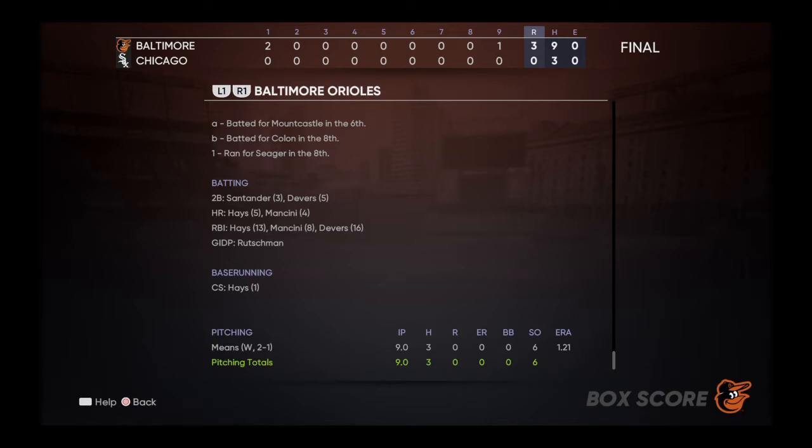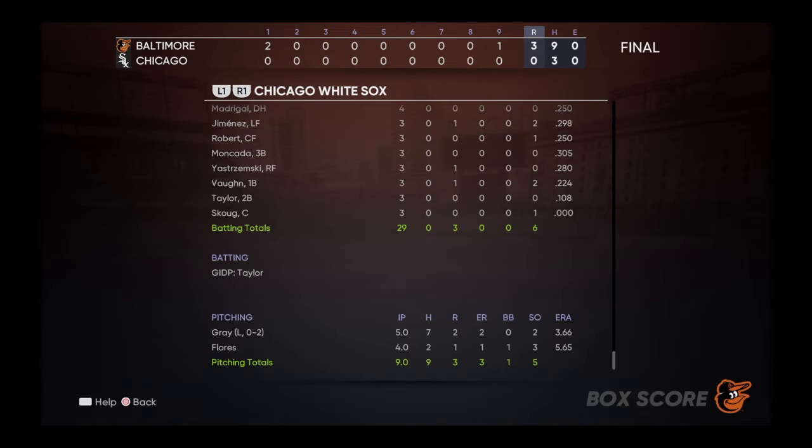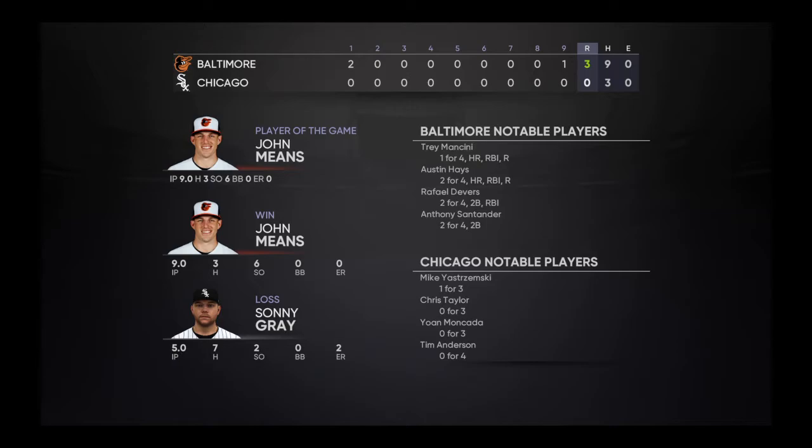Not a whole lot else to say about that. He only gave up 3 hits on the day. I believe they were all singles as well, as we'll take a look at the White Sox offensive production here. Yep, 3 singles. They hit into a double play, so he faced just 2 over the minimum on the day. 6 strikeouts for him. Flores did a pretty admirable job coming out of the bullpen. He gave them 4 innings of work, only gave up the solo homer to Mancini as far as damage in the runs column. But no run support for the White Sox in this one, and they fall 3-0.